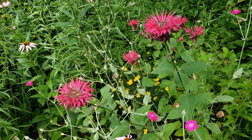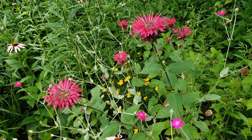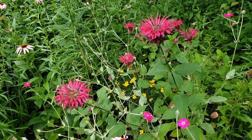So let me harvest a few because I'm going to hurry before the rain comes in, and then I'll show you what we can do with them and what they're good for.